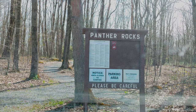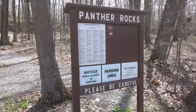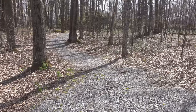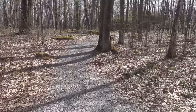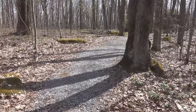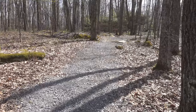Sure looks like we found it. This is the parking area for Panther Rocks, and with the leaves not being out yet, we can actually see the rocks there just in the distance. The accessibility of such a spectacular formation is what makes this location so special. A gently sloping gravel path, maybe a quarter mile long, leads us into this rock city.